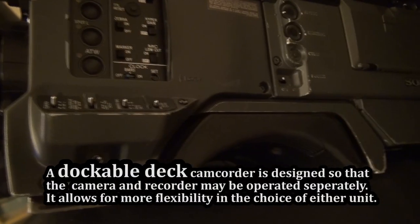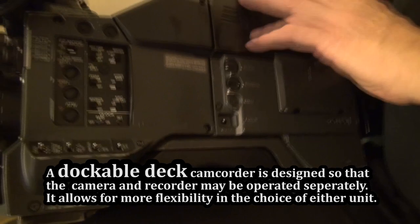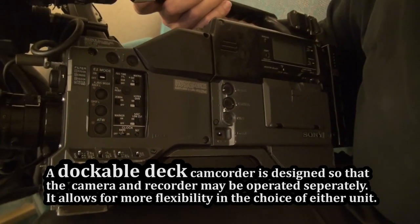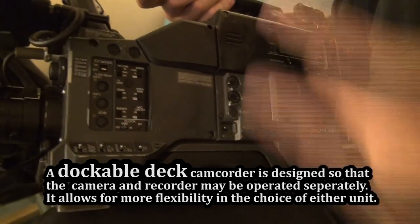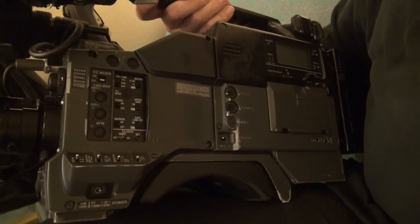This is called a dockable deck. So dockable deck right here. So you almost have two cameras, but you have two sections. Two sections of the camera. So that's first. It's not a unicam. After this, they came out with a unicam configuration. And the next step after that?